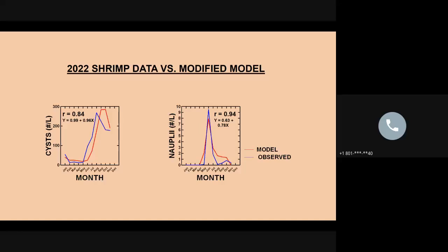Nearly one here, only 0.99 here, very close to zero. Much higher here, we're at 0.78. Much closer to zero at 0.63. The fit increases because of taking into account this effect of increasing salinity during the lifetime of the female rather than holding it constant. If salinity were decreasing over the lifetime of the female, you'd get just the opposite result.